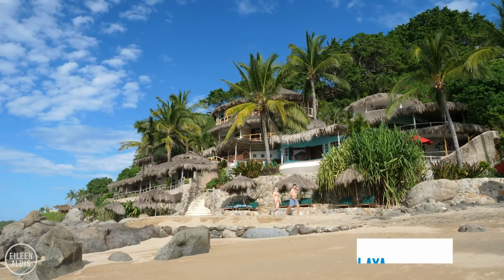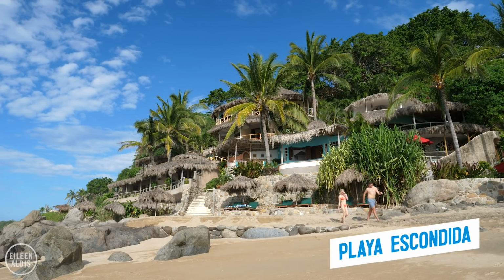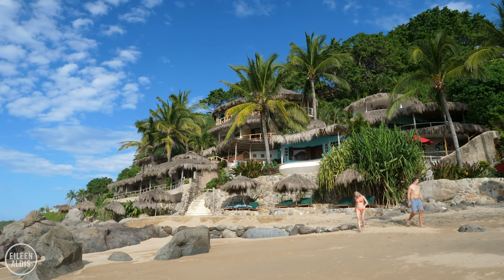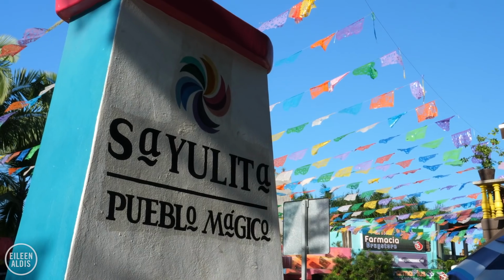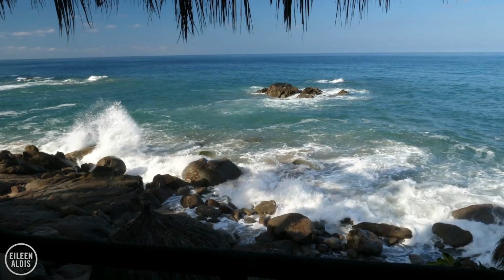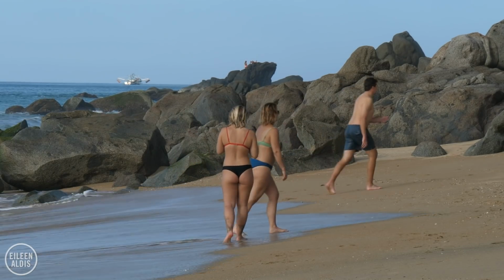Now we go from the most central hotel we stayed at to the one furthest outside of Sayulita. It's called Playa Escondida, which means hidden beach, and it's the perfect place to get away while also being close enough to town that you can take advantage of the amenities there. But honestly, once you've arrived at Playa Escondida, you probably won't feel like leaving anytime soon.